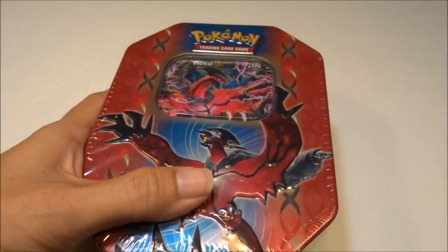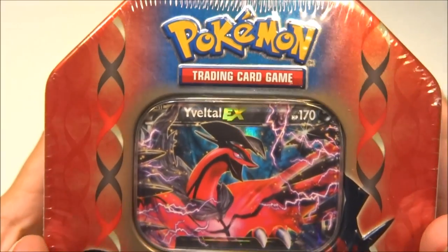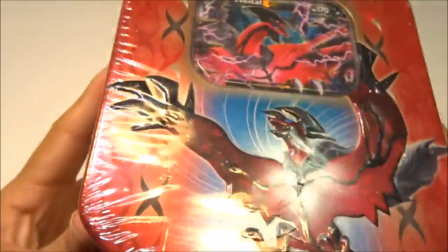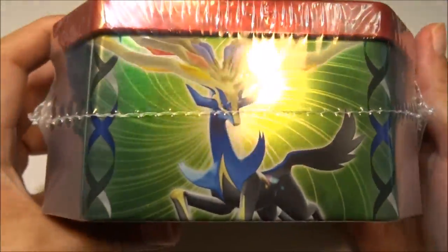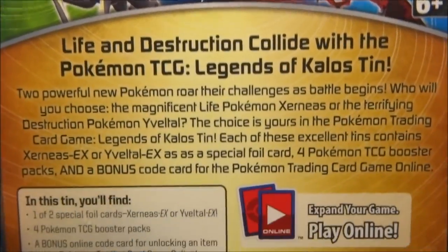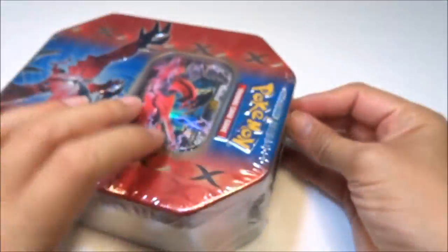And I bought this because I couldn't really find any of these cheap deals that people were talking about. But anyways, I got this Yveltal Pokemon tin. And here's the sides. And this is what it has inside. I'll show you the back in case you want to see that. I think you can read it if you pause it. And let's just open this right up.